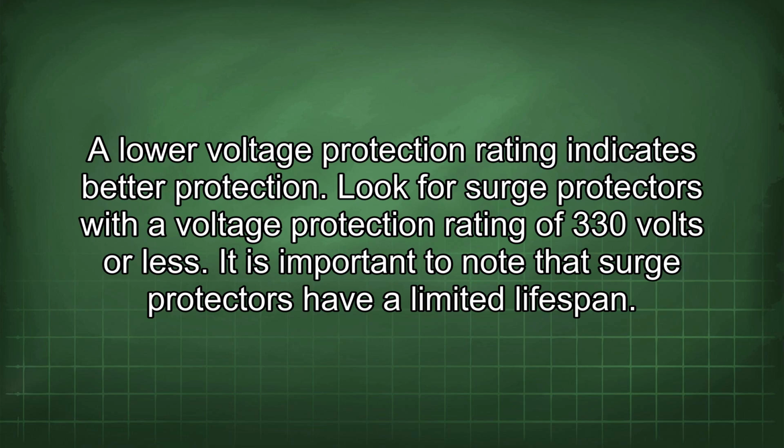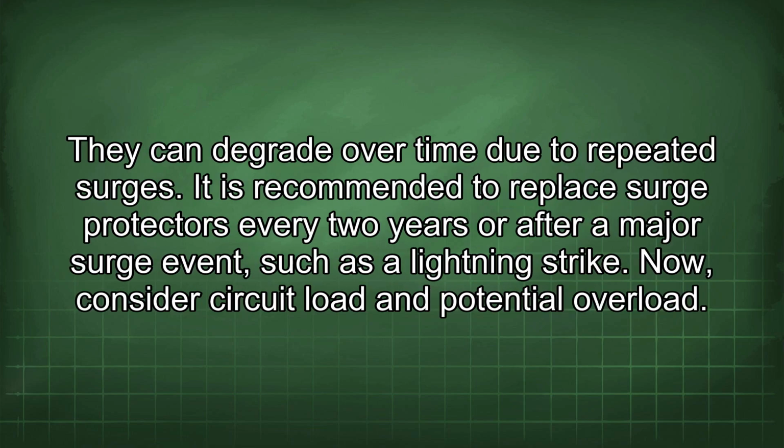It is important to note that surge protectors have a limited lifespan. They can degrade over time due to repeated surges. It is recommended to replace surge protectors every 2 years or after a major surge event, such as a lightning strike. Now, consider circuit load and potential overload.